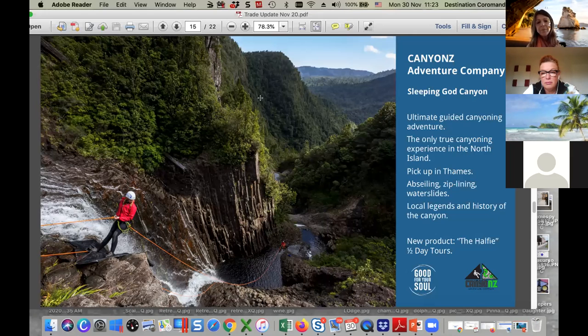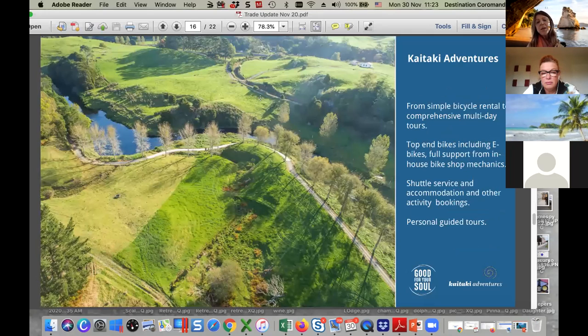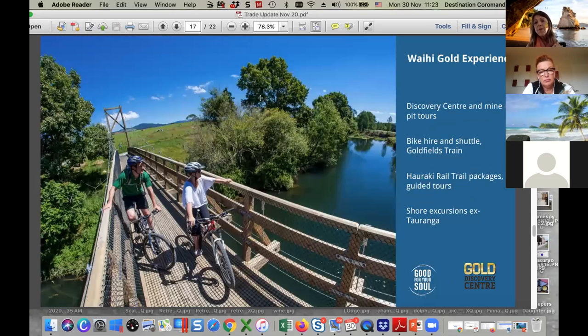So, not all about the beach. I'll quickly touch on this. It has been done particularly well with our Australian visitors on the Hauraki Rail Trail. Kaitaki Tours is a reasonably new tour company on the Hauraki Rail Trail. They specialise in high quality European e-bikes, so multi-day tours are their specialty. And the Waihi Gold Discovery, they've also added bike hire to their suite of services.